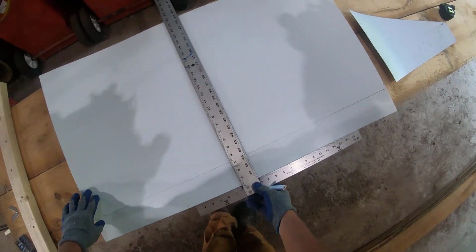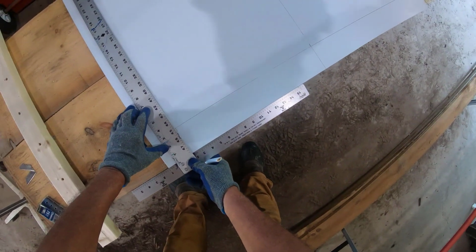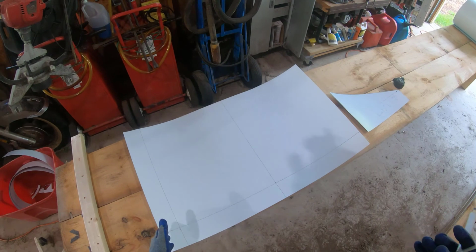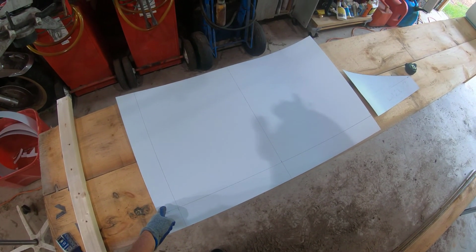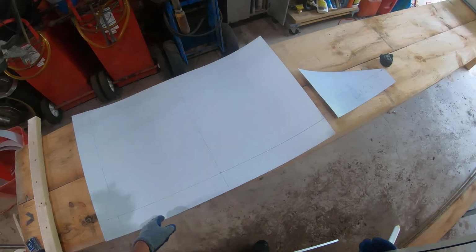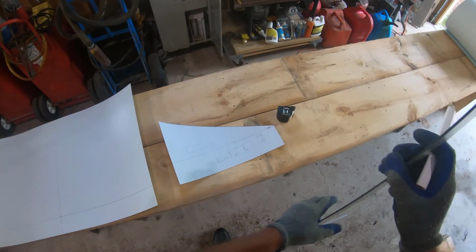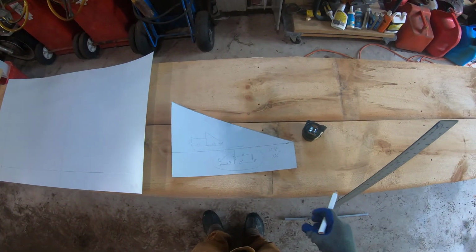So far, these are all bending locations. So this is where the sheet will fold. This will go underneath, this will go underneath the side fascia. This is going to be the angle cut, and this is going to be going up against the work area. Okay, so we've got those.